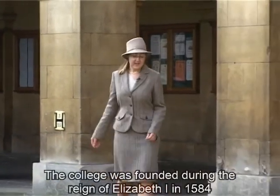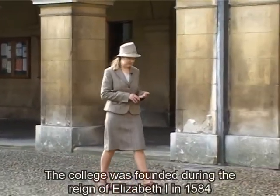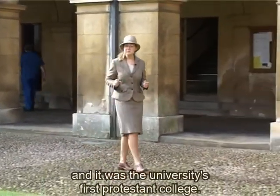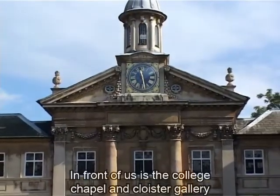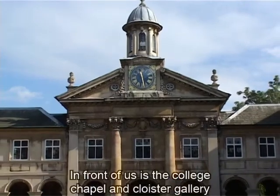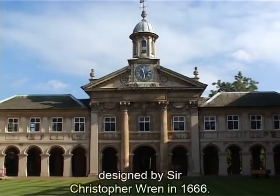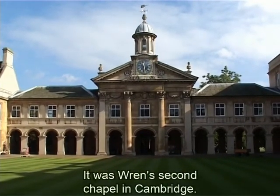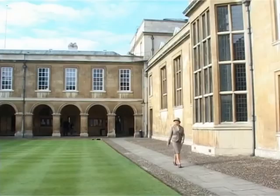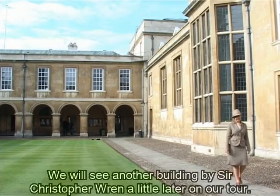The college was founded during the reign of Elizabeth I in 1584 and it was the university's first Protestant college. In front of us is the college chapel and cloister gallery, designed by Sir Christopher Wren in 1666. It was Wren's second chapel in Cambridge. We will see another building by Sir Christopher Wren a little later on our tour.